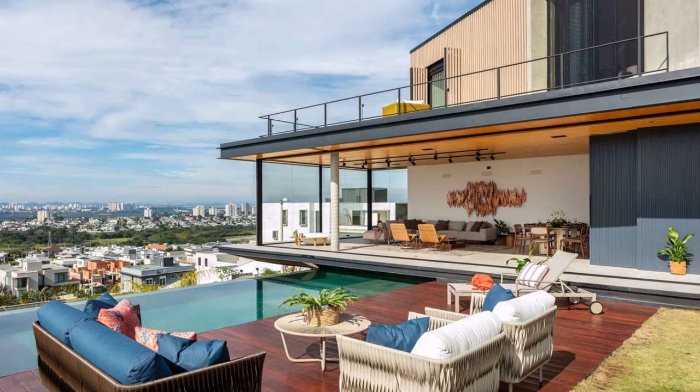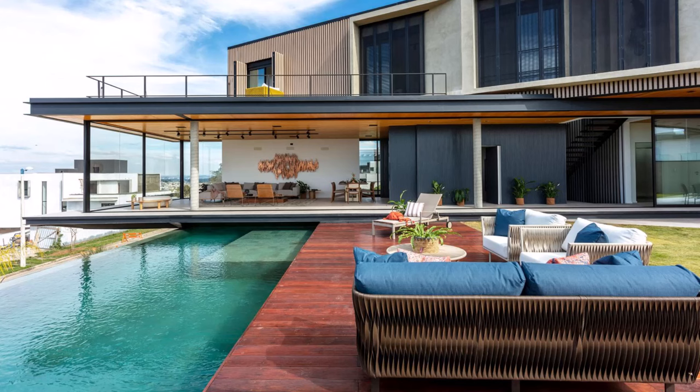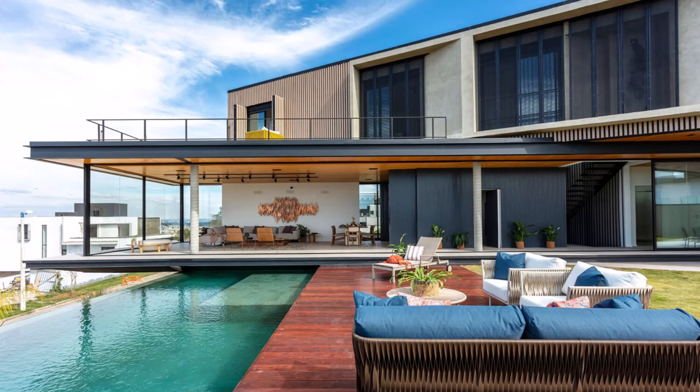The upper floor's subtle rotation ensures all bedrooms enjoy excellent sunlight and uninterrupted panoramic views of the cityscape. This design decision enhances the living experience and connection with the surrounding landscape.